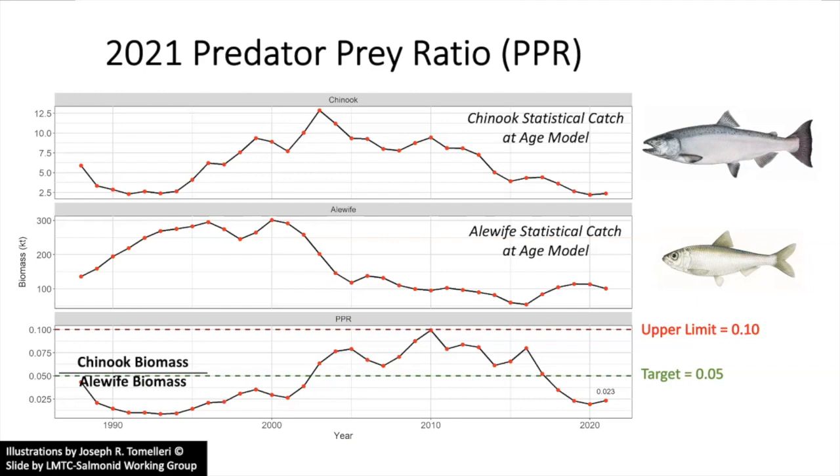And the ratio is just the weight of Chinook salmon divided by the weight of the alewives, which gives you this predator-prey ratio. We have a target of about 0.05 for the predator-prey ratio, and that's 20 pounds of alewife per 10 pounds of Chinook. That's where we try to stay around. If we get up towards this upper limit, that's 0.1. That's only 10 pounds of alewife in the lake for every pound of Chinook.